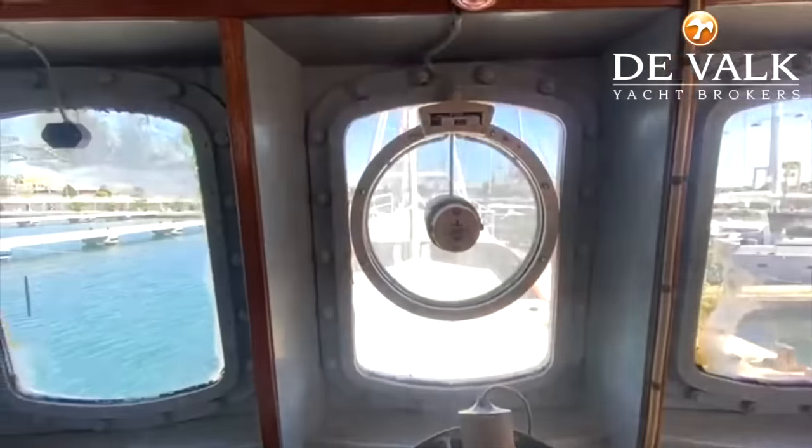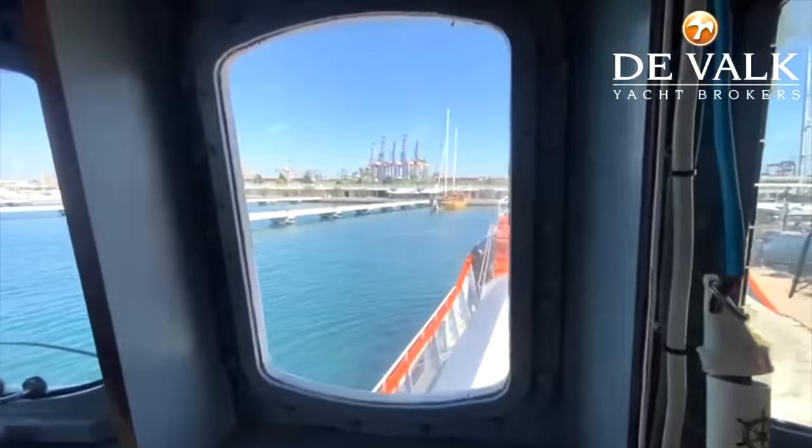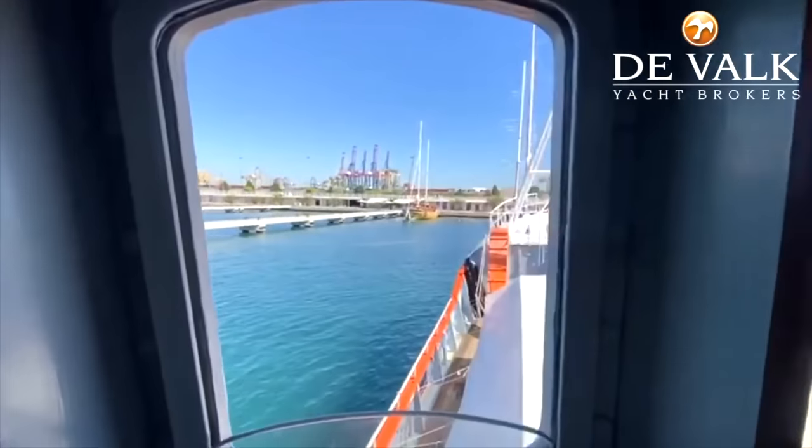And just look at how tough the windows are on this wheelhouse. You can just imagine gazing out of here as huge waves come crashing over the bow.